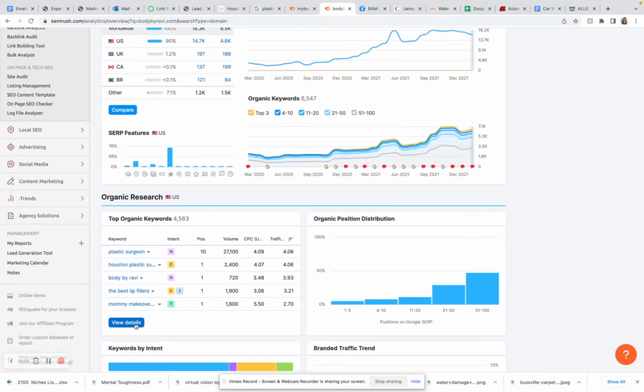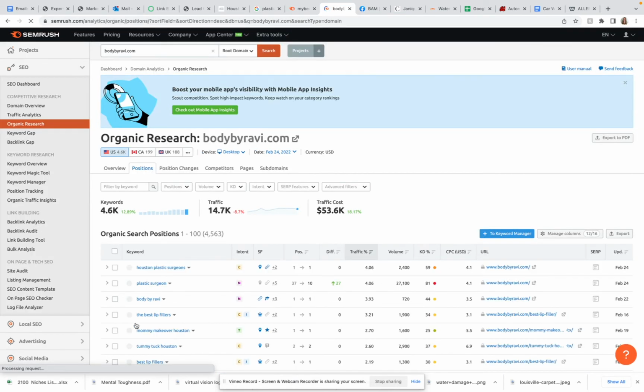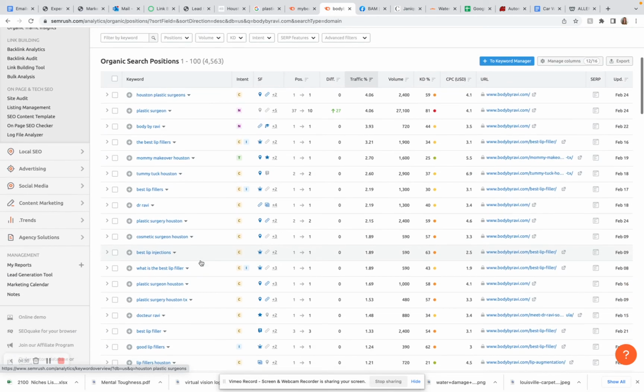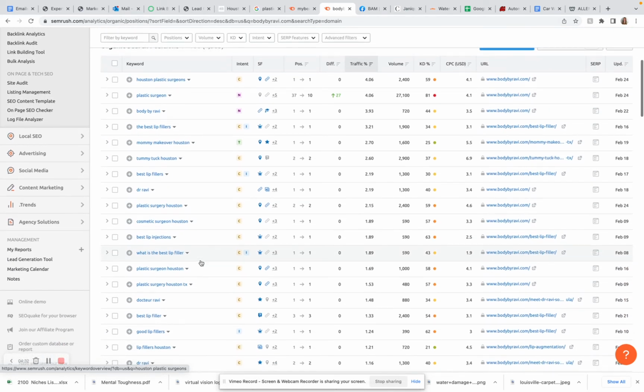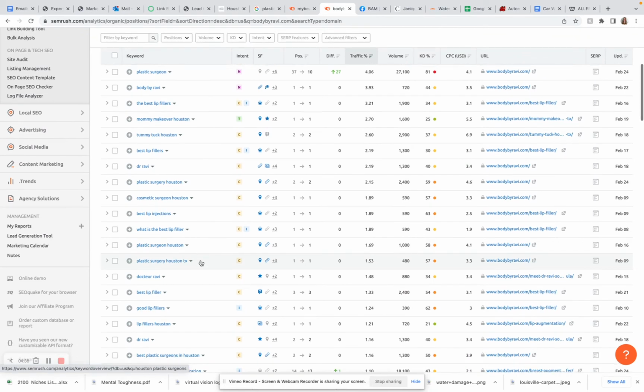To take a look at which keywords are bringing the most traffic, we can click right here. We can see Houston plastic surgeons is the best keyword that is bringing in the most traffic, but not by much. It's only 4% of their traffic. They have plastic surgeon, which they've been able to rank number 10 for the whole country. That is a national keyword. Going through, you can see they're ranking well for Mommy Makeover Houston, Tummy Tuck Houston. So you can go through all of these, find which ones bring in the most volume, have the most buyer's intent, and see which ones you aren't ranking as well for, and try and focus more on these keywords.